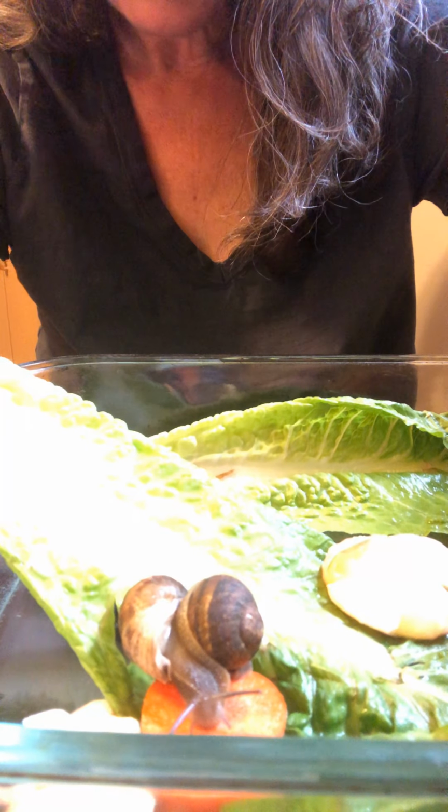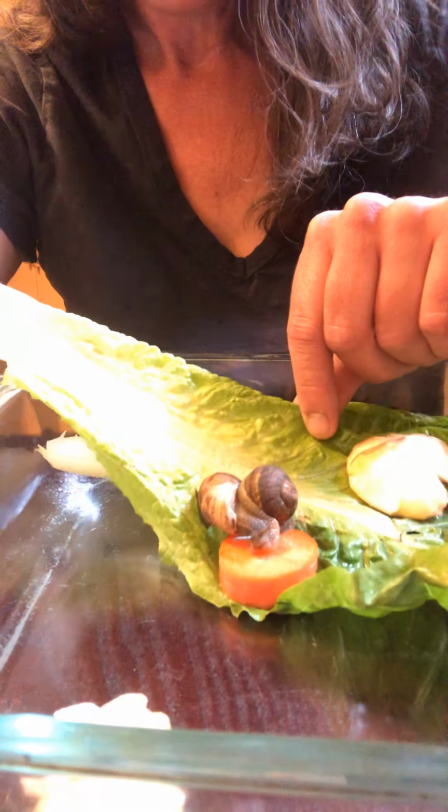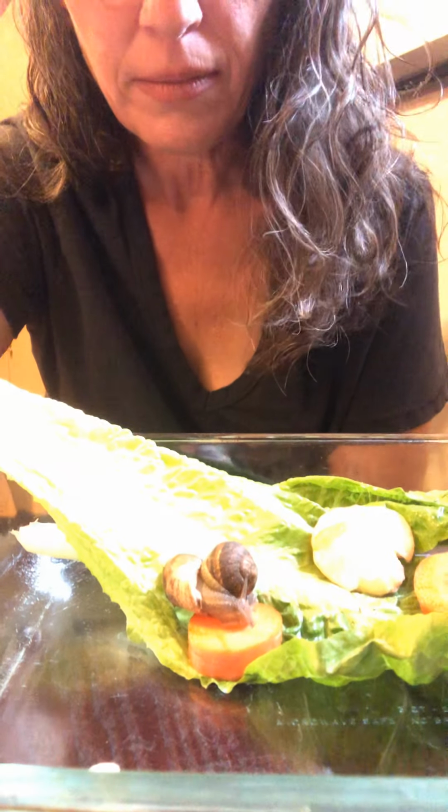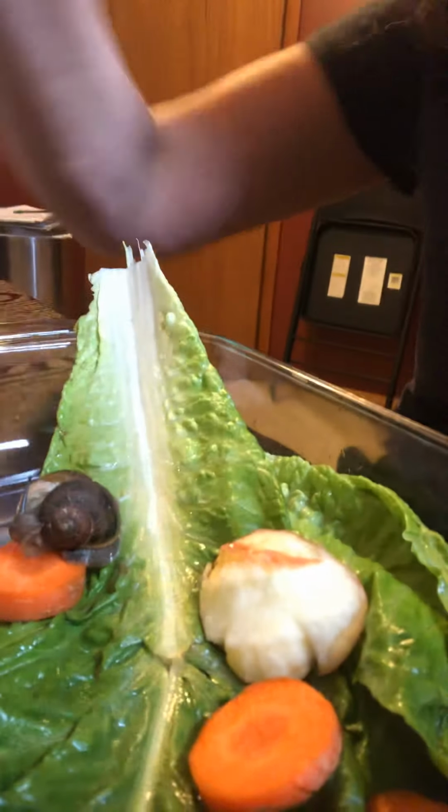Wow, he is a very curious snail today, isn't he? That's a better view. And where is this friend's? He's right on top of the other one's head. Ooh, he's getting really interesting. Do you see it?